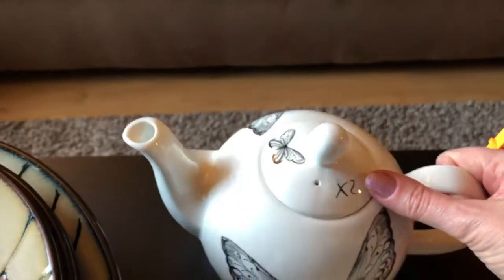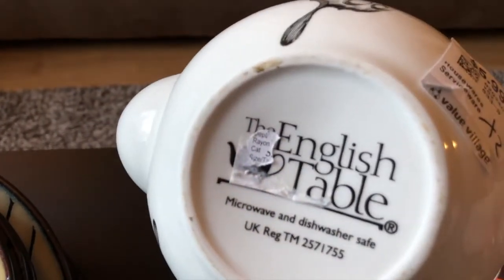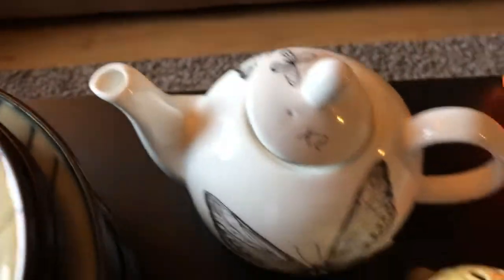I'll try and flip it over. It's nothing special. It looks like it's got some remnants of a sticker, so I don't think it's vintage or anything like that. I just thought it was beautiful. It was really, really pretty, so I picked that up.